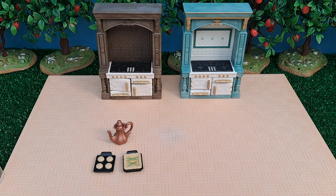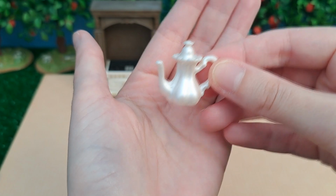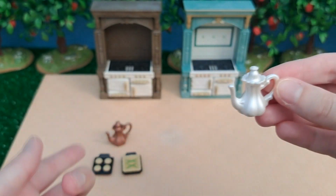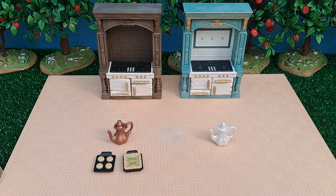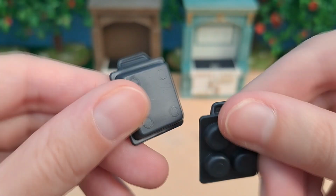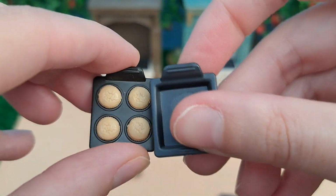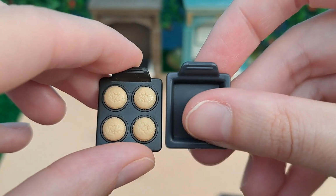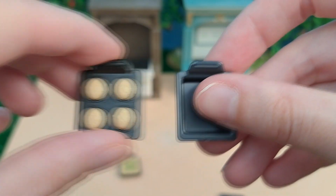And this new version also came with these accessory pieces. So here is the kettle piece. So this is obviously a metallic kettle. Before it was copper, now it's this lovely pearlescent white colour. Comes with these two pans, which are the same pans. I think the colour is just very slightly different. Yeah, so this one's more of a charcoaly grey black, and this is a pure black.